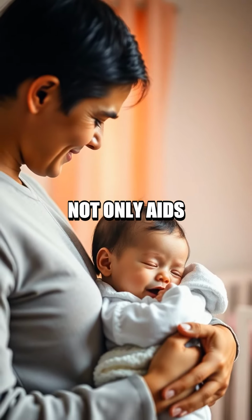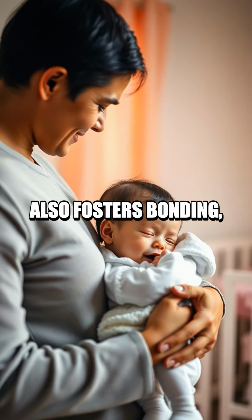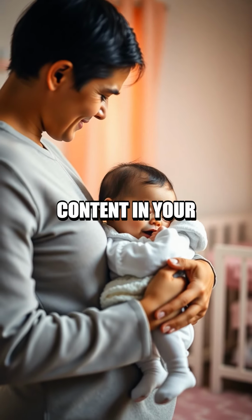This simple act not only aids in digestion but also fosters bonding, as your baby feels secure and content in your warm embrace.